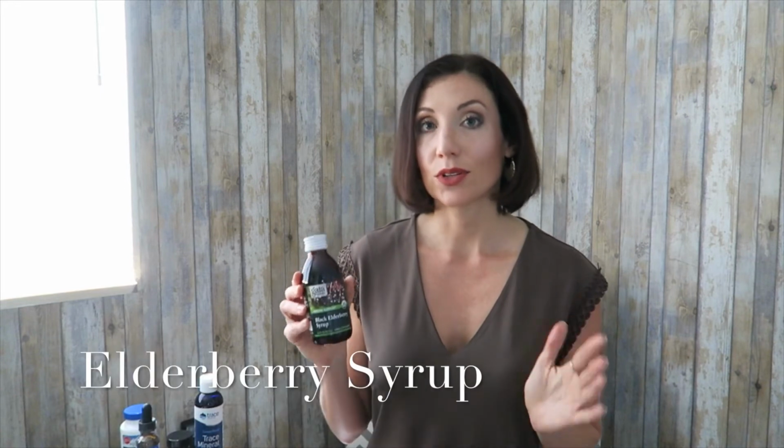Next, I want to talk about 2 antiviral herbs that I always like to have on hand whenever I'm starting to feel a little under the weather. I recommend everyone have these 2 on hand. The first is Elderberry Syrup, and the second is Oreganol. Elderberry syrup is a great antiviral herb.